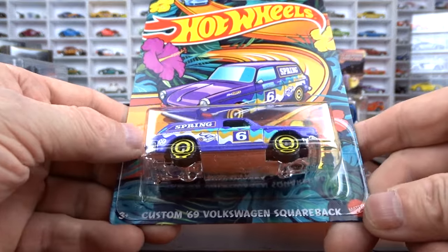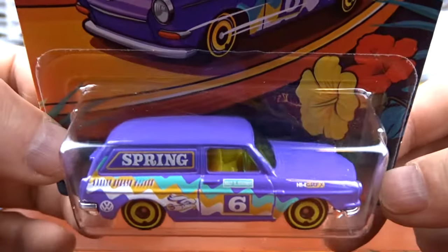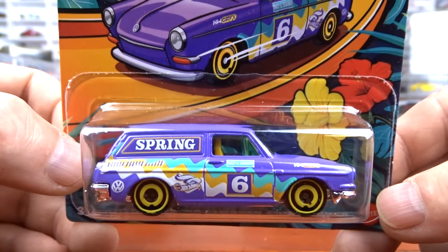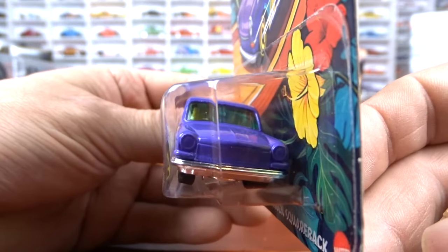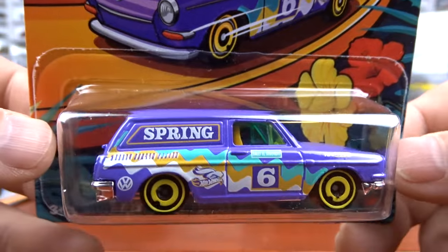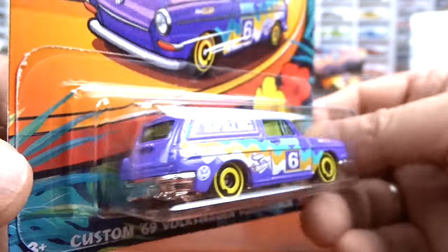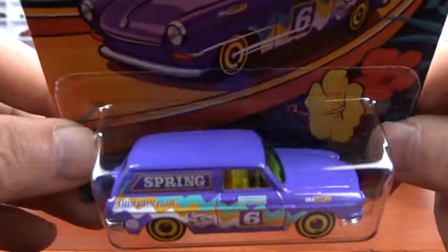And then we got the custom Volkswagen Squareback in purple with the yellow interior. It's not a bad color, this one. This purple on this is not bad at all. Of course, there's a front. No detail or nothing like that, but it is what it is. And there's the back. Yeah, it's all the same card, whatever.